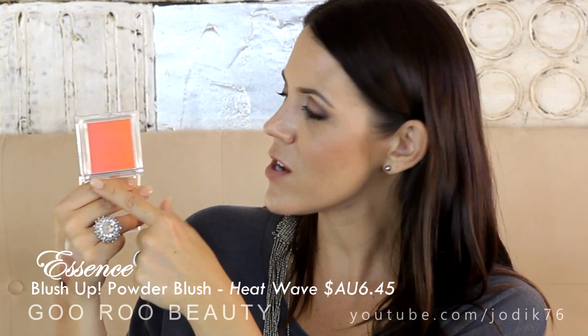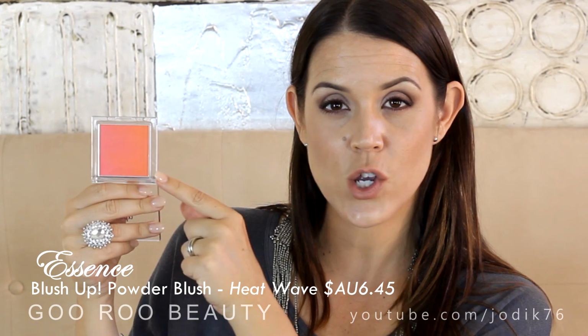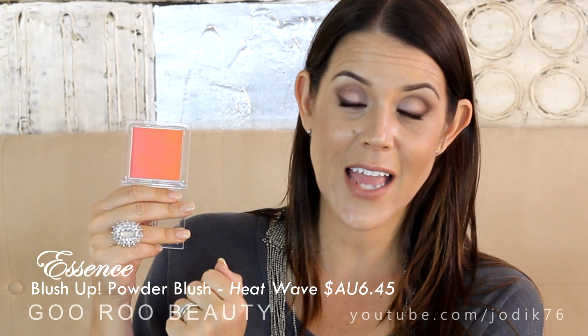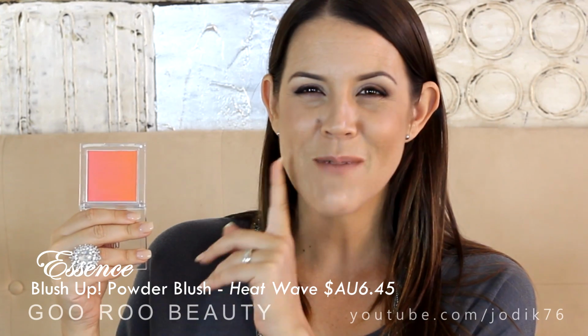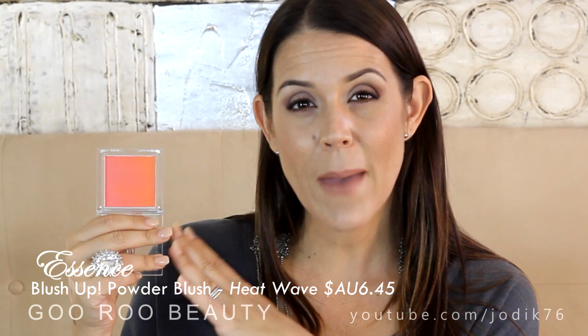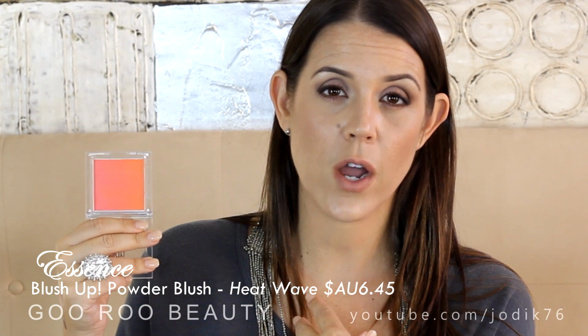It goes from a very sort of pinky corally type shade out to quite an orangey peach shade, I would say. They blend very nicely together. It's a nice pop of colour. I'm not sure if it's coming up on the camera because it was quite a few hours ago now I applied it, but I was wearing it on my cheeks this morning, and you can put it on sheer. It is quite powdery. You can build it up to a stronger pop of colour.